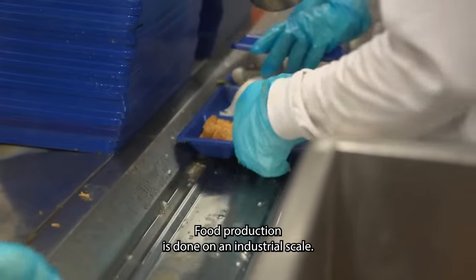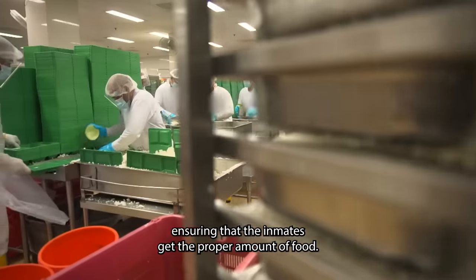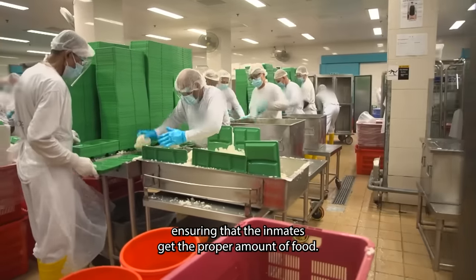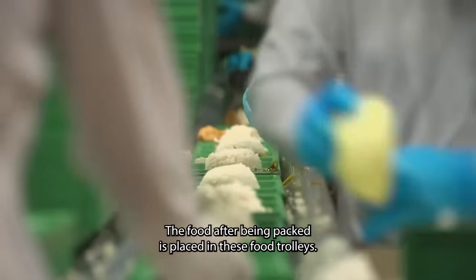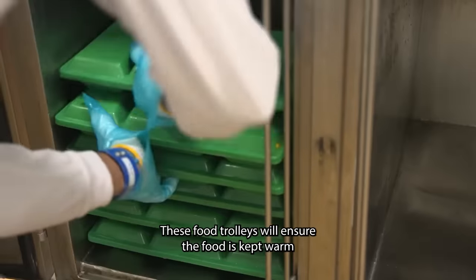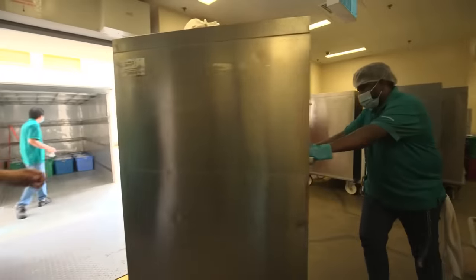Food production is done on an industrial scale. The inmates are the ones preparing the meals, ensuring that they get the proper amount of food. The food, after it's packed, is placed in these food trolleys. These food trolleys will ensure the food is kept warm until it reaches the inmates.